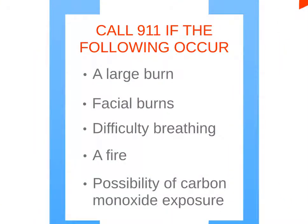Call 911 if any of the following has occurred: a large burn, a facial burn, breathing difficulties, a fire, or the possible exposure of carbon monoxide.